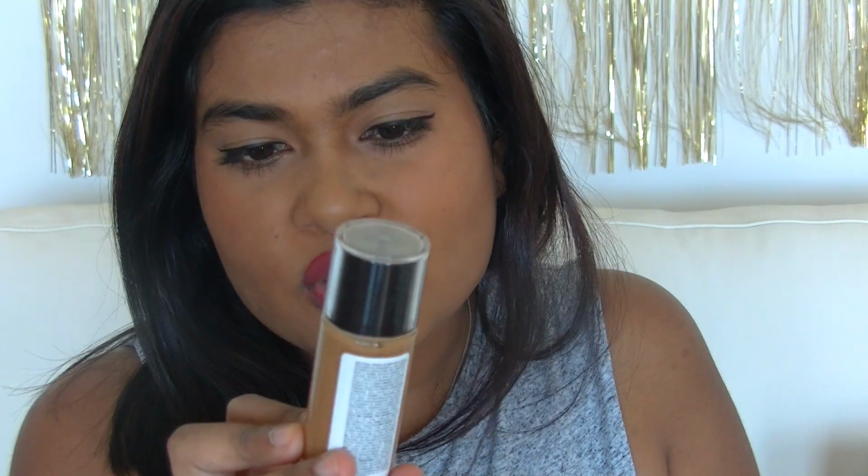And I'm NC45 in MAC Studio Fix, and I feel like this doesn't cover my scarring or anything like that, while my MAC does a way better job. And when I apply it, it matches me, but then when it oxidizes, when you give it some time, I look much darker and paler, and it feels like it's the wrong undertone for me. So I didn't really enjoy it. It took me a very long time to finish just because I was like, I don't want to use it, but I need to use it. I didn't like it. So those are all the items that I used up.